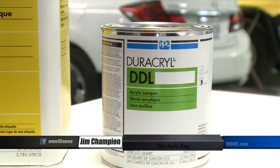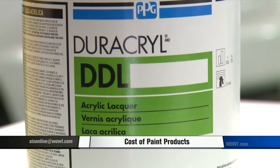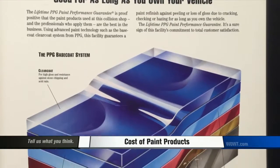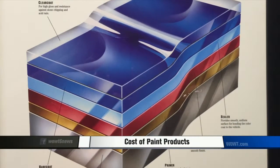Years ago, the base paint color was applied to a vehicle and that was it. Nothing was applied over the color to protect it, and that made the paint finish less durable. Then in the 80s, most automakers began using a base coat clear coat process, where a layer of clear paint was applied over the color to protect the base coat and give the color more depth.